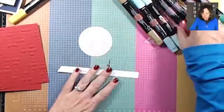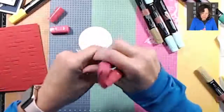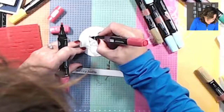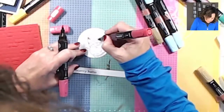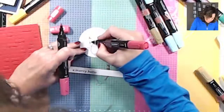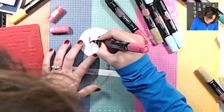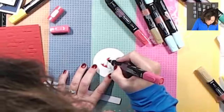All right, let's color this little guy. We'll do the hat first. How am I for time? Oh my gosh. I don't normally do 4 cards in my lives, but this is a card class, so it would take a little longer. So clearly I'm still getting used to holding on to both blends while I work.